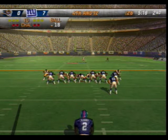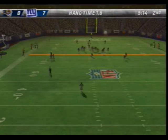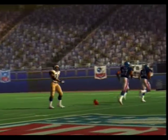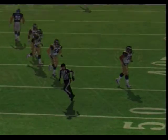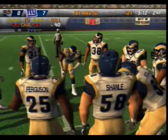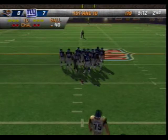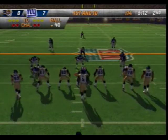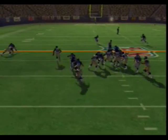Harris is ready to punt this one away. Anderson sets up, waiting for the punt. He's waving for the fair catch. Fair catch made at the 40-yard line. Ball on their own 40. Let's go now. Hey, let's go one deep. They saw it. Alexander, the lone back.